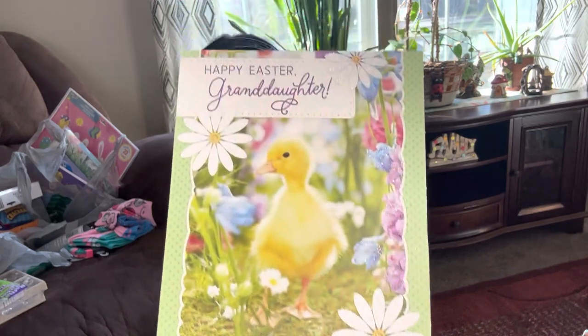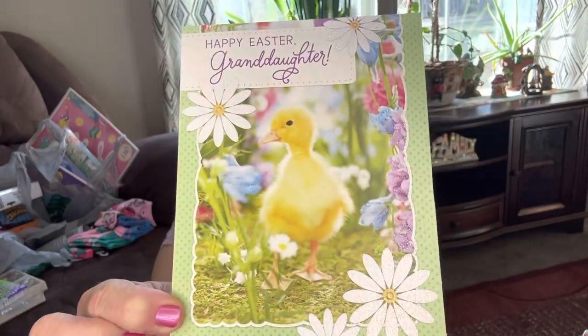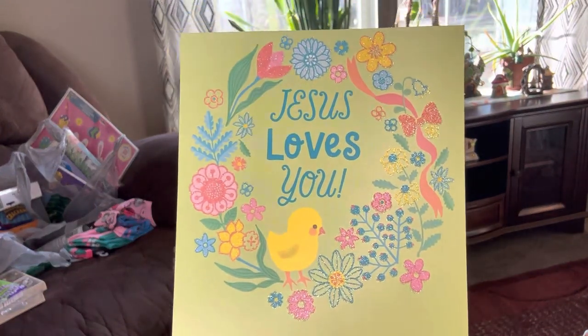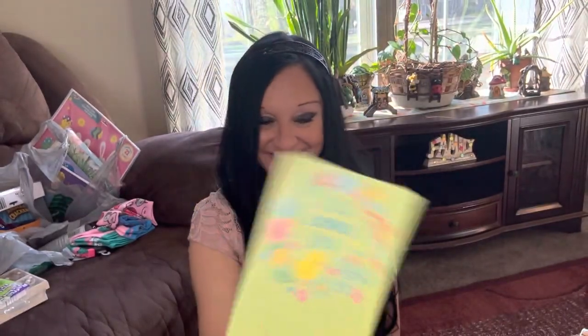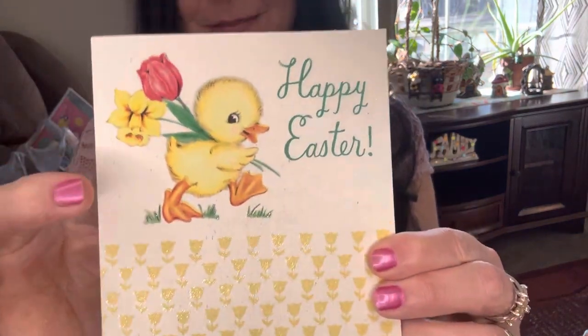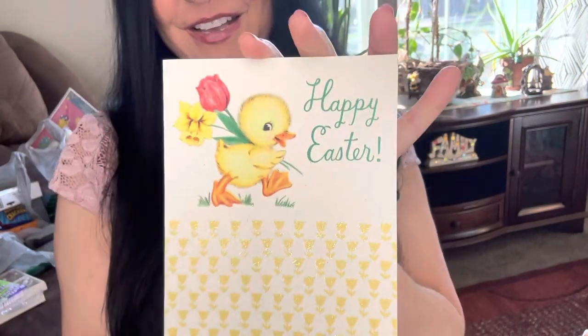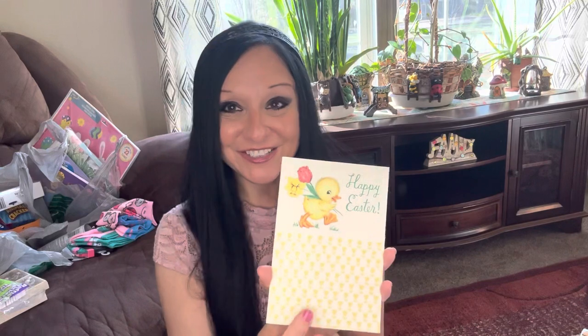This one has glitter on it, but of course, I'm going to be covering up the words. I'm just going to be using the images. But look at that. Look how cute. And I got this one. Jesus loves you. Yes, he does. And I got this one. This is darling to me. It looks like just vintage to me. So cute. It reminds me of those cute little Easter cards that we got in our Easter basket when we were little. I love this. So, I'm excited about those. Those were two for a dollar.